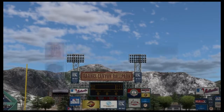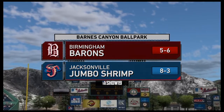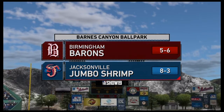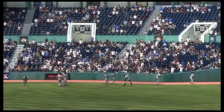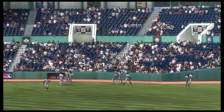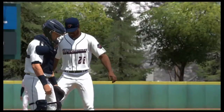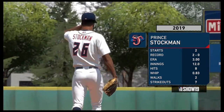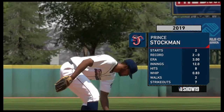The game's future stars are on display as minor league baseball comes your way on the show. Today we've got a good matchup ahead between the Birmingham Barons and the Jacksonville Jumbo Shrimp. Prince Stockman will be on the bump for game 2 of the series. Dan Plesac, what do you got?